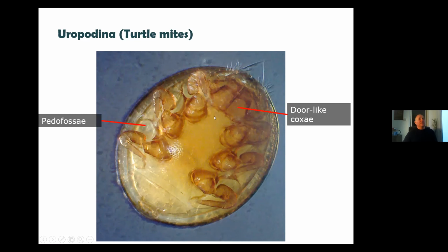Also, in most turtle mites, you'll get this: the front leg coxae, coxae 1, have become flattened and rectangular, and they close together really tightly to actually shut up the mouthparts. So the legs here are folded in at the front end, and they've become effectively a pair of doors that close over the mouthparts for protection. All of this is adaptations for protection. So those door-like leg coxae are often a really good indicator that you've got a turtle mite.